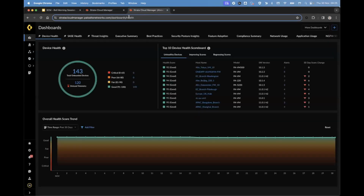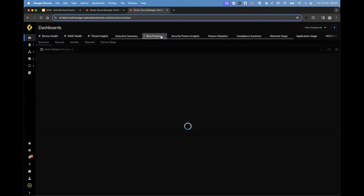That is on my SE account, and this is the real official demonstration tenant. So I want to quickly go over the dashboard, as I think it's a beautiful new addition that came with Strata Cloud Manager. Coming from Panorama, where you had to build your own dashboards mostly, or you had a few there, and they were sometimes useful, sometimes not, maybe not fulfilling your use case. But here you have a big new overview on dashboards. I may want to quickly go into the best practice one, and bear with me.